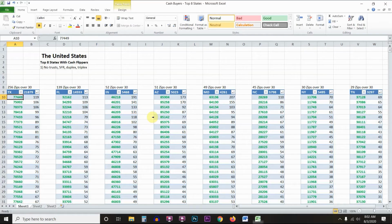So we could actually go a little bit deeper right now. If you want to know cash transactions, that is to say anybody who bought in cash, keep in mind this is single family residence, duplex, and triplex. So they bought in cash, and then you're like, you know what? I just want to buy it and hold it. I just want to rent it out. I just want to have it as a vacation rental or a vacation house, because I have a bunch of extra money. I just want to do a 1031 exchange. There are so many different reasons why people would buy a house in cash.